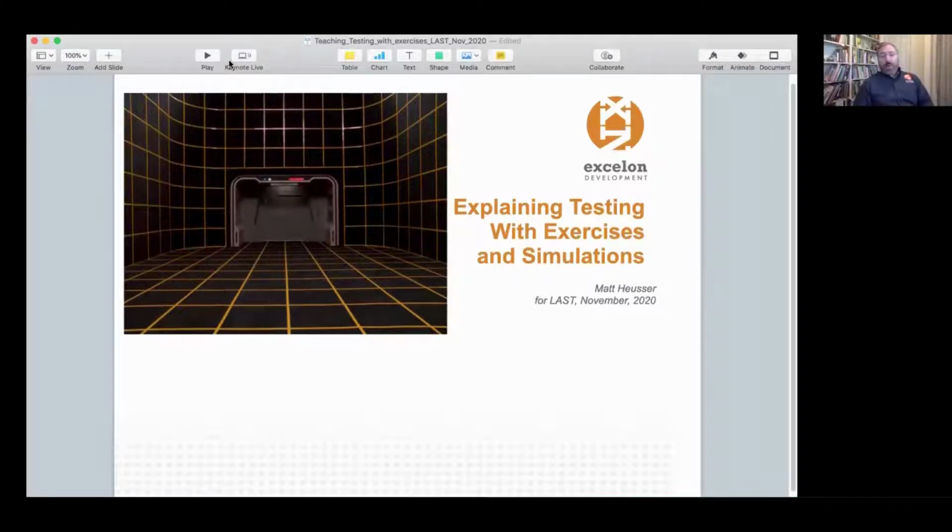I don't know, can everyone hear me? Just fine. Okay. Can you see on the screen, explaining testing with exercises? We got the screen sharing working? Yep. Fantastic.